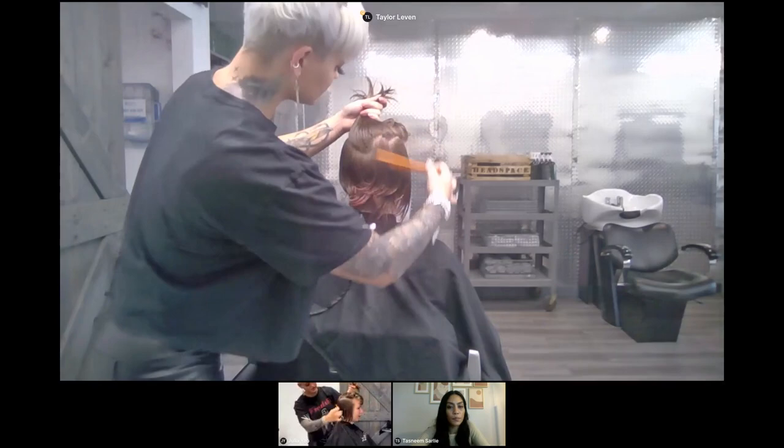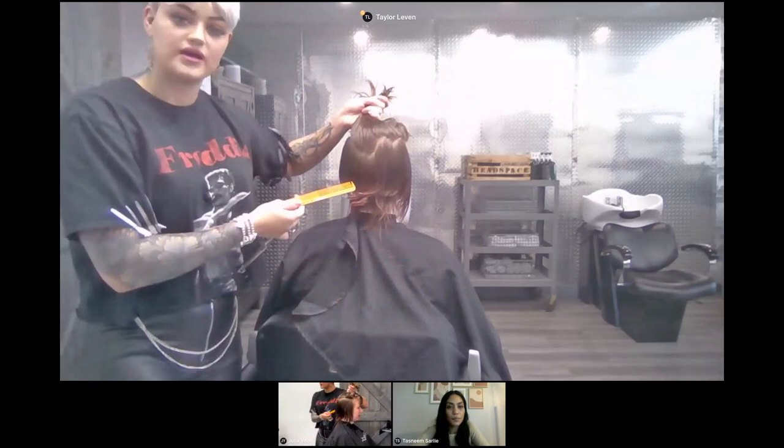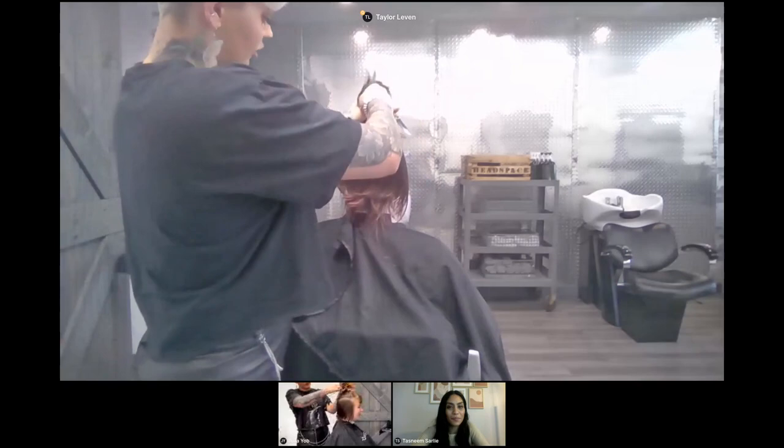So I'm combing the hair in the crown and figuring out what hair is growing forward and what hair is growing backwards. And as you can see, this is totally asymmetrical on both sides, but that's okay. And that's honestly pretty normal. But I don't want to fight the hair growth.